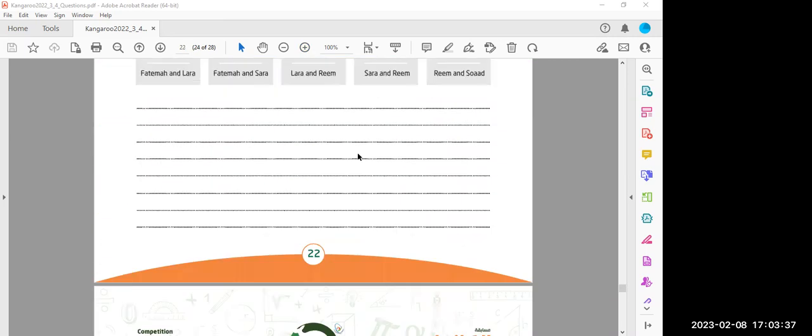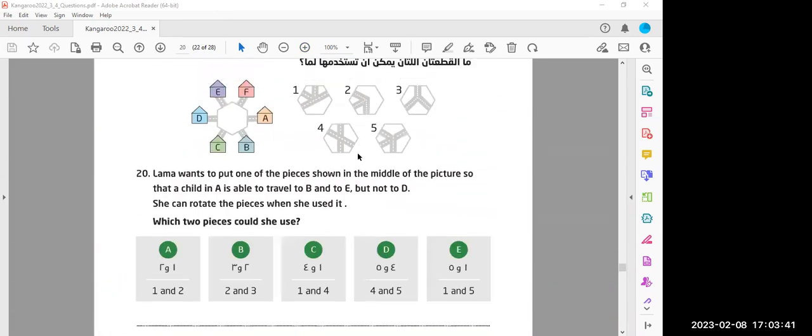Okay, number 20. Look, you can go by route number one. This picture, number one, you can go like this. Just turn like this. You can move from A to B like this, and from A to E like this. Okay, this is the route.